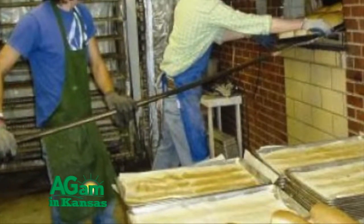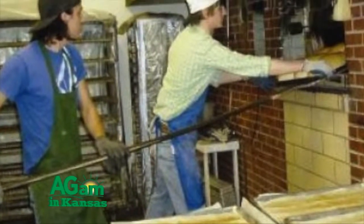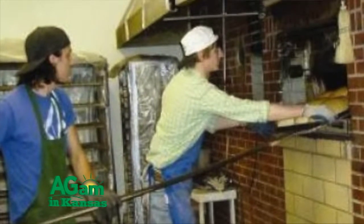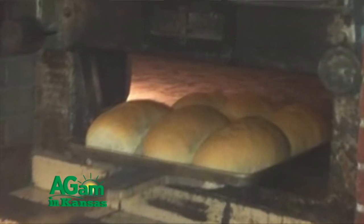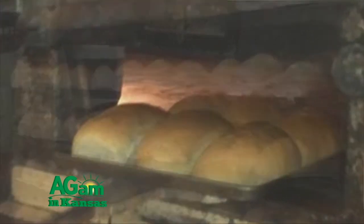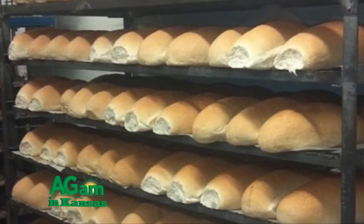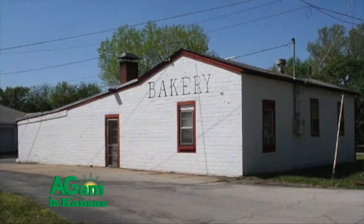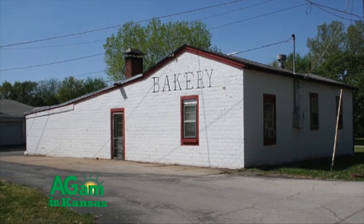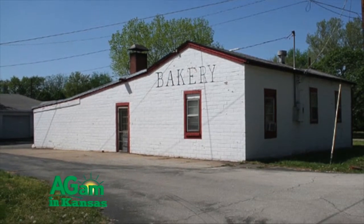So how much bread can they bake? Well, this oven is big enough that they can bake 256 loaves at a time. 256 loaves of bread. Can you imagine how that must smell around the Pittsburgh area and Frontenac? It would be good. So again, after 100 years, this bakery still exists. They still use the very same brick oven that George built back in 1904.